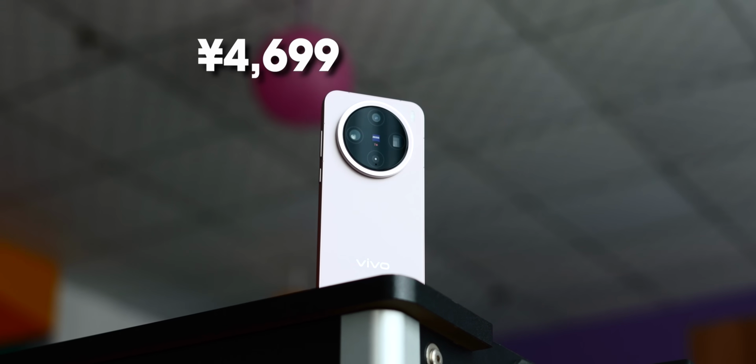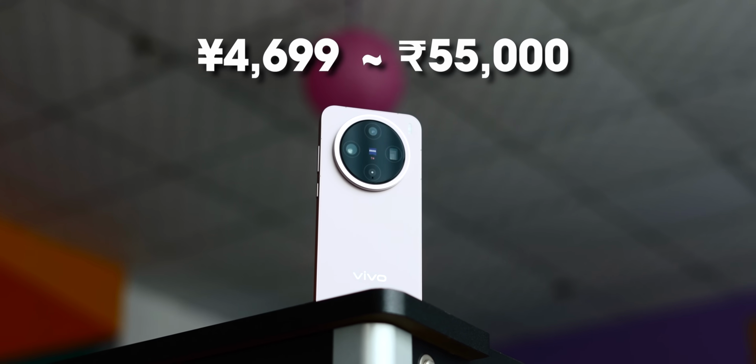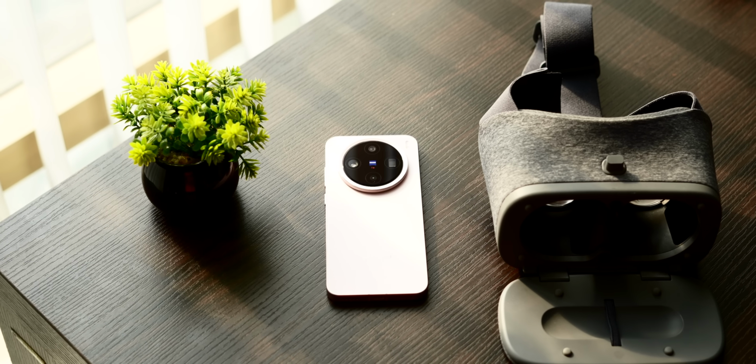It starts in China at 4700 yuan, which translates to 55,000 Indian rupees. And if this launches in India, it'll be a very solid option. It's a compact phone with flagship specs, flagship cameras, flagship display, and a battery that doesn't freak you out.